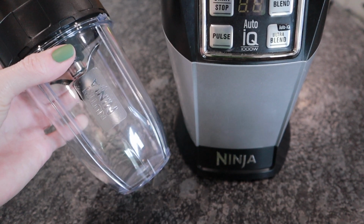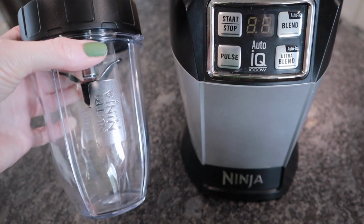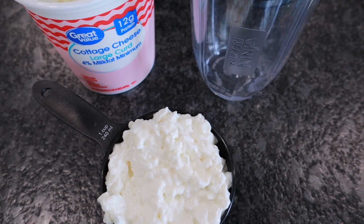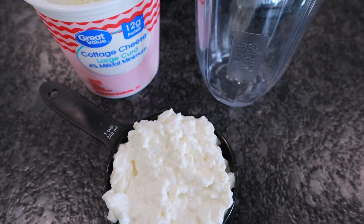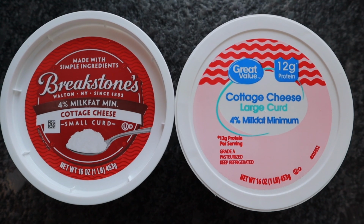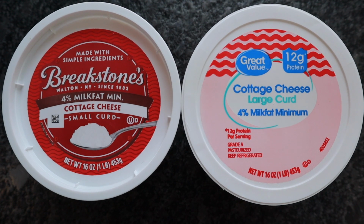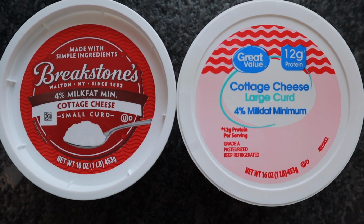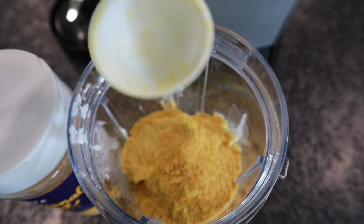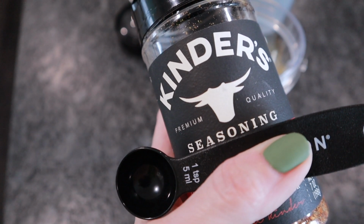Now we're going to take these 3 ingredients and add them to a blender, a mixer, a food processor, or my favorite, a Ninja. 1 cup of cottage cheese. I'm using the Great Value brand. This is the large curd and it is the 4%, which is considered full fat. I don't know, but I have heard rumors that you can now buy cottage cheese already whipped and blended. If you've seen it, if you've picked it up, let me know in the comments. Then add in 4 tablespoons of nutritional yeast flakes. Last is 1 teaspoon of your fajita seasoning mix.